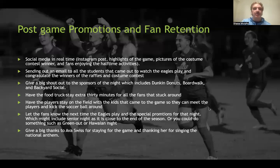So for post-game promotions and fan retention, I would say right after the game is over, you want to post on social media right away. Whether it be the highlights of the games, pictures of the costume contest, or just fans enjoying the whole entire game, pretty much from halftime to pregame to postgame, whatever it may be.